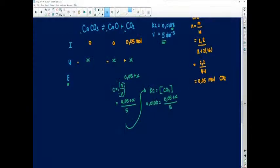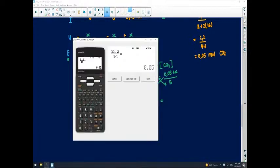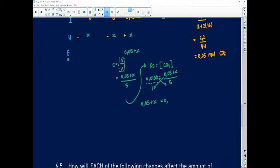Now, this is just mathematics. How do I solve this? Remember, if I've got a fraction on this side and a number, you have to put the number over 1, and then cross multiply. So 0.05 plus X, and then I multiply these two together. I hope the grade 9s are watching, because they were also doing this where they have to solve for x recently. 0.0108, close bracket, and that gives me 5 multiplied by 0.0108, and therefore I get 0.054. There we are. Then I still need to solve for x.